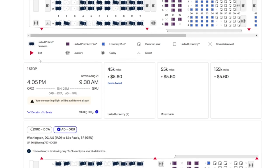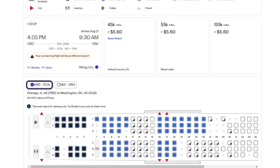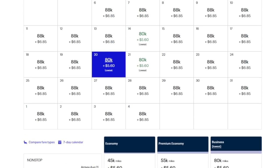But what you want to avoid when you click on seats is anything that looks like this, where it's just going to be the square seats, because that just means it's not lay flat, it's just one of those big armchair type seats. That is how you would find some United Polaris flights all the way down to Sao Paulo.